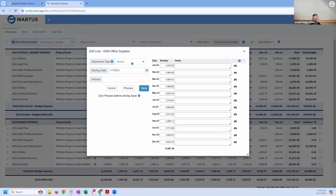So if we need a budget, let's say a weekly amount of office supplies for this area, I can type in $100. We'll preview that. You'll see it makes a weekly spread, 5 weeks in January, 4 in February, and it applies that weekly spread through the 12 months. I can do biweekly spreads, monthly, quarterly, or annual. So if it's an annual amount, say it's $10,000, notice it annualizes that, $833 a month.